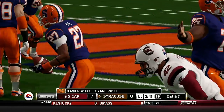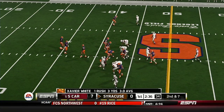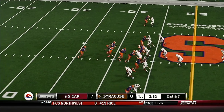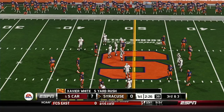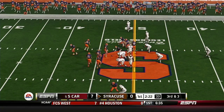He's taken down at the 42. That's good for a gain of 2 yards. That'll make it 2nd and 7. Taken down as he works the left for a nice gain. That's a gain of 5 on the play. That makes it 3rd and 3.